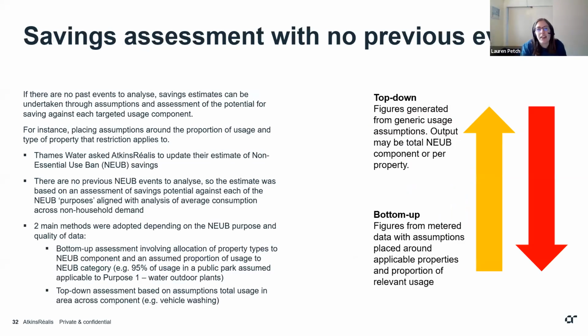Okay, so if we go on to the next slide, now I'm going to talk about a different example. This was trying to estimate the savings that can be had from a non-essential use ban. And in this case, we don't have any past events to go from. And so we basically built up some assumptions based on the different components and brought them all together so that we could get an understanding of what the impact might be.